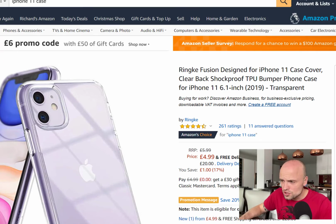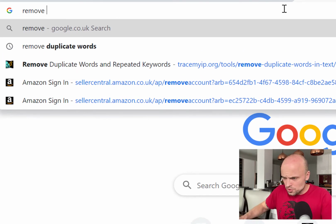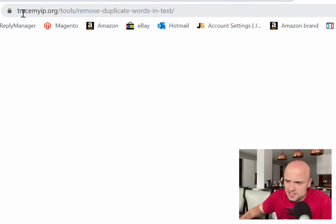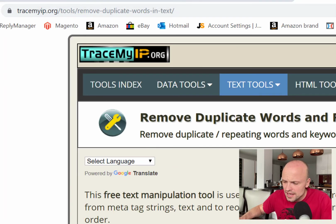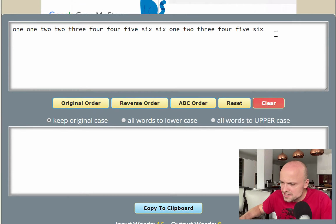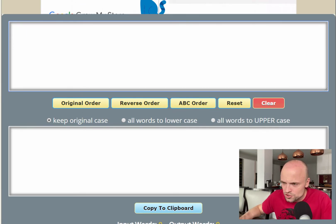What you want to do is go to this website first. Remove duplicate words and repeated keywords. It's tracemyip.org, and basically it lets you throw in a bunch of text in here and remove all the duplicates. And here's where that's important, right?